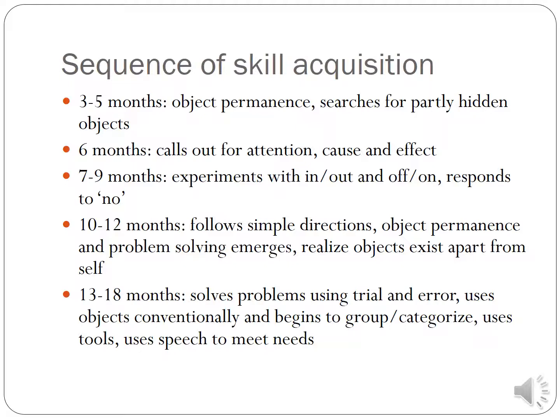By 6 months, babies are calling out for attention, not just when they're uncomfortable physically, not just for physiological needs. They're going to actually start calling out because they want attention. They want to be held. They want to be played with. They want somebody to come and be in their space. So that's different. The child prior to 6 months is only going to call out if they are hungry, cold, hot, need a diaper change, something like that. So there's a shift at 6 months where they want attention.